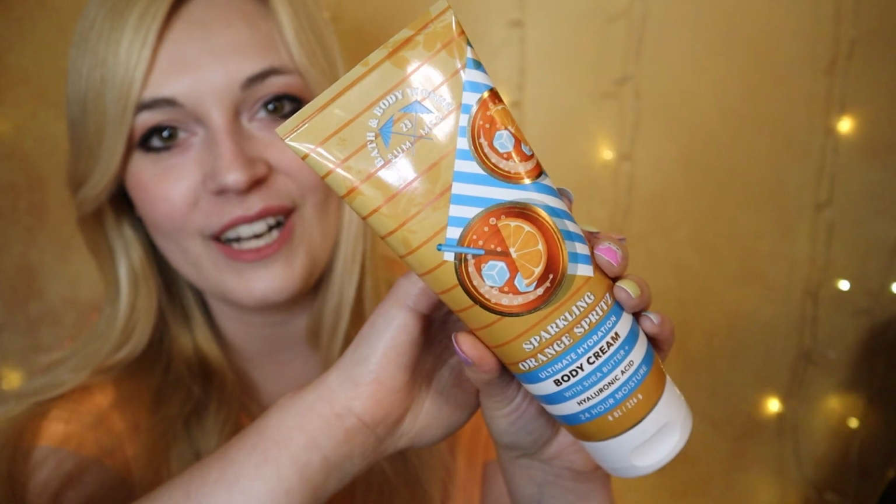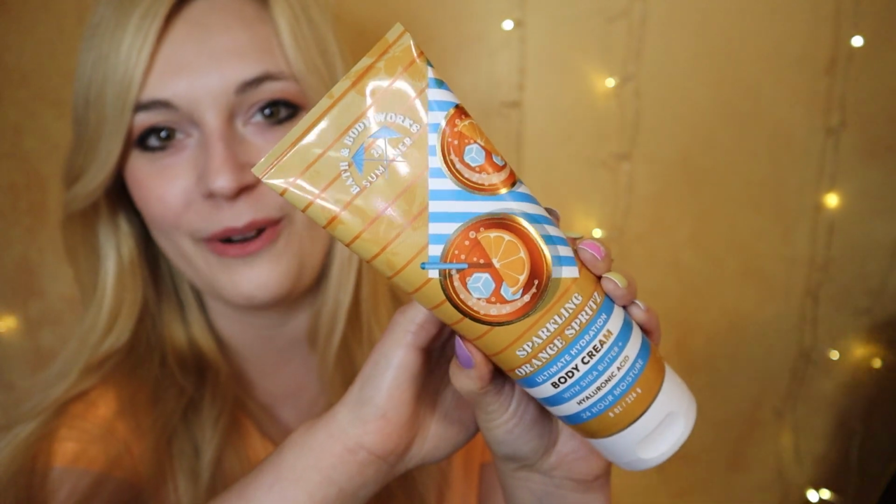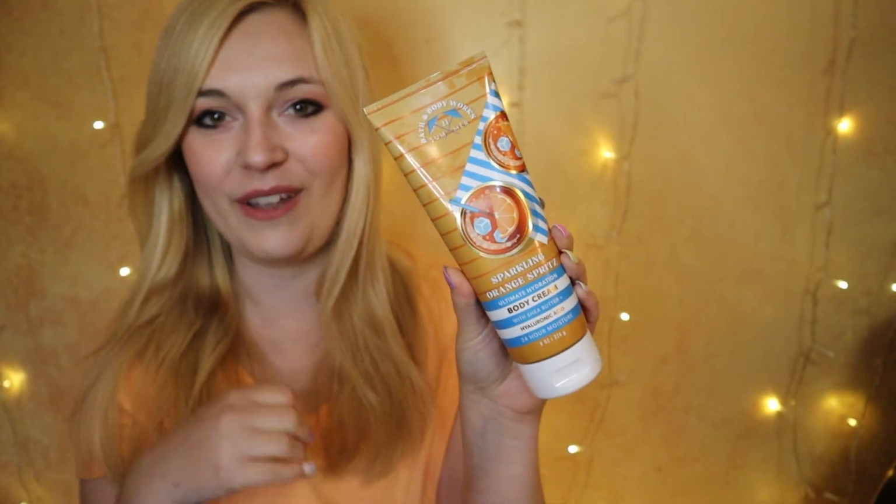Packaging 10 out of 10, very reminiscent of 2013 through 2016 Bath & Body Works style. I love that it's kind of throwing it back to that feel that they used to have in their packaging with the contrasting colors and the little cartoony pictures on it. I just think it's so festive for summer, loving it.